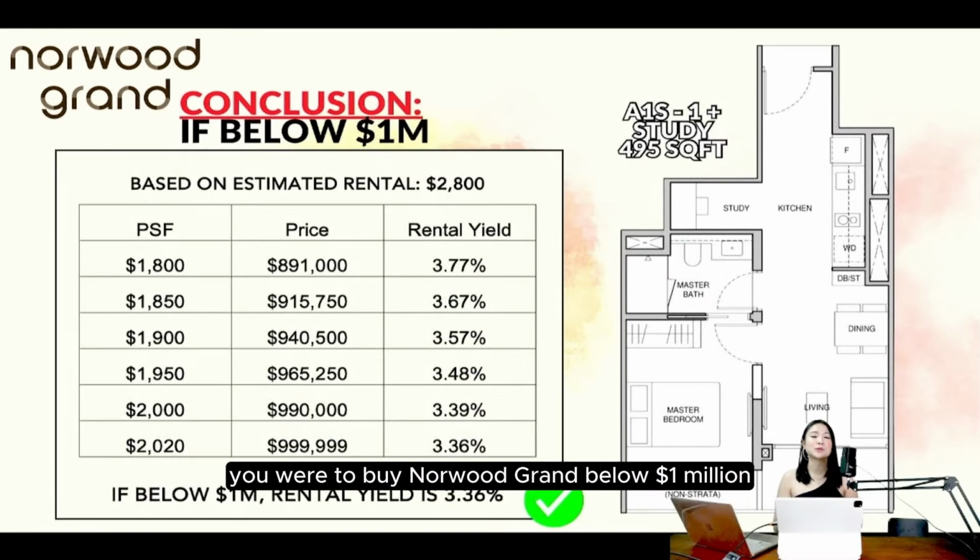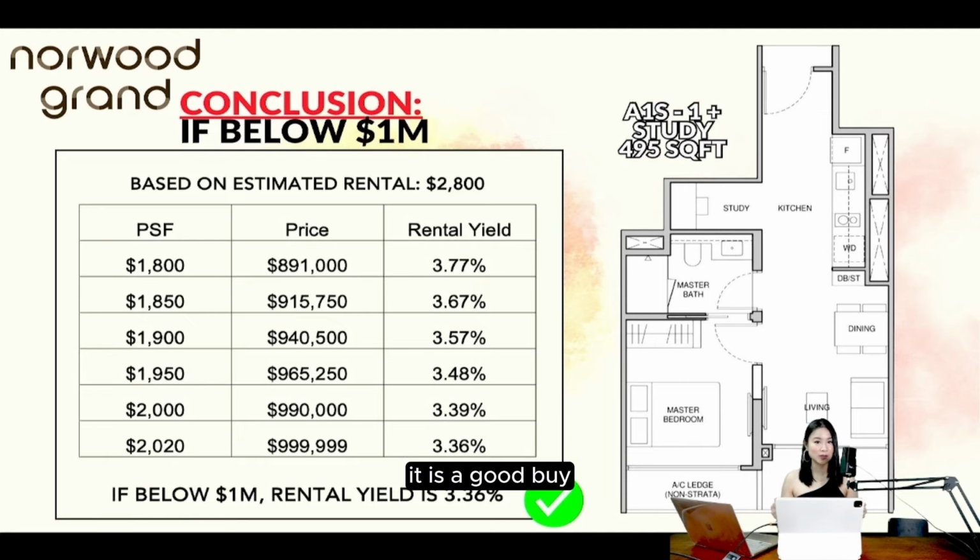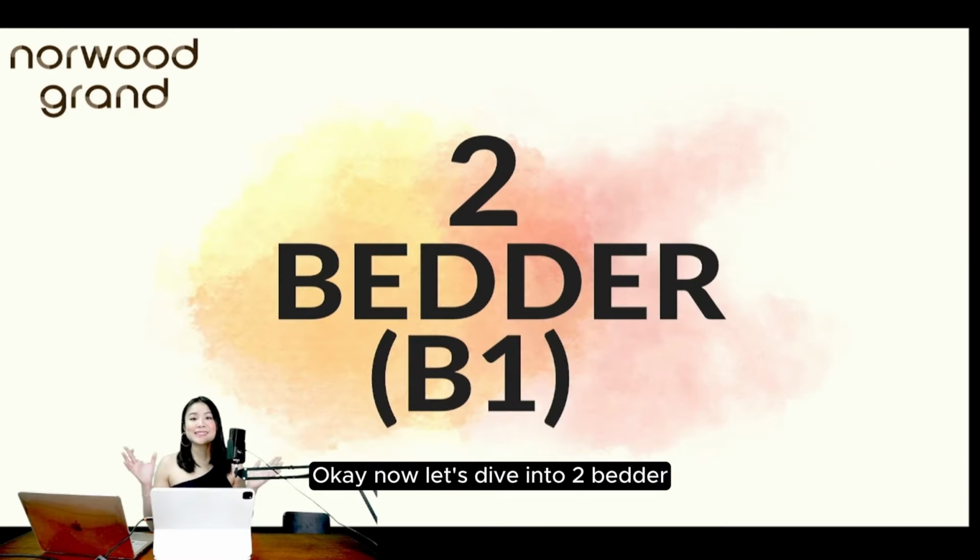If let's say you were to buy Norwood Grand below $1 million, the rental yield you are looking at is likely 3.36 and above. So if you are considering to buy for investment or for own stay and the unit is below $1 million, it is a good buy. Okay, now let's dive into 2 bedder.